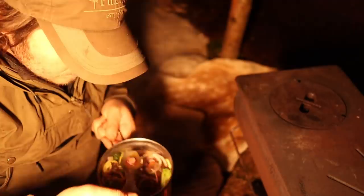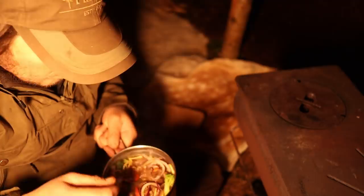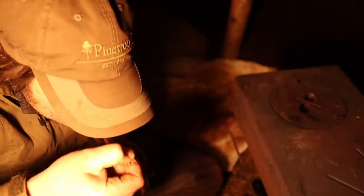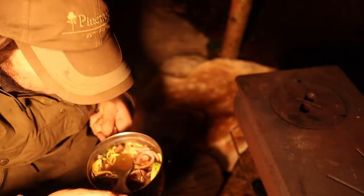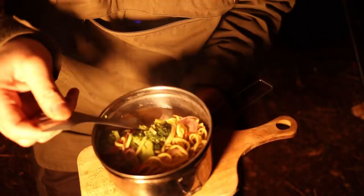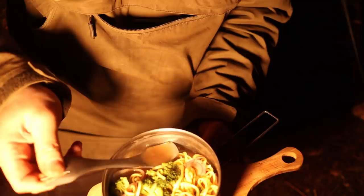Wow. Try the beef. Mmm. Look at that broth. Oh, I'm sorry you can't taste this, but trust me, it is absolutely delicious.